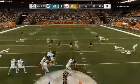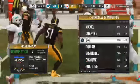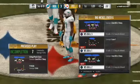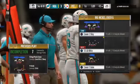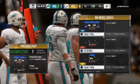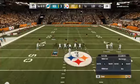To throw is Tannehill. And incomplete there. A nice hit jars the ball free and brings up 3rd down. You get a tight end like this, and you know he's used to dishing out punishment. But here, he's one that has to absorb the contact, and as a result, unable to hold on to the football. So now 3rd and 10. A big play to start the drive, but nothing since.